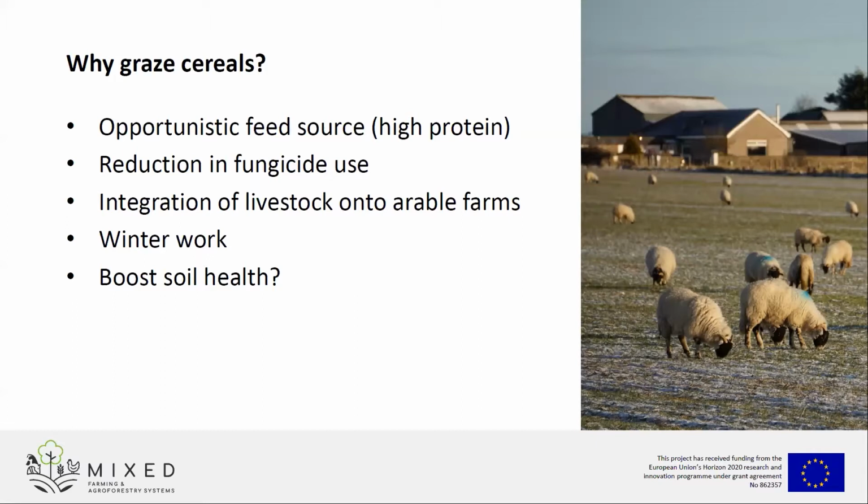More widely, integrating livestock onto arable farms, I think this is quite an important point for soil health. It also maybe presents winter work for an arable workforce, which probably isn't the busiest time of year for them. And then maybe boost soil health. And I'm sure there's lots of other benefits of grazing cereals, and I'm quite happy to discuss that further with the other panelists today.